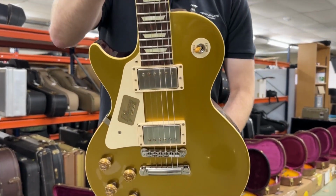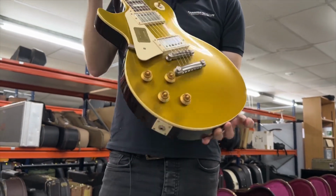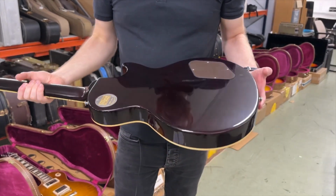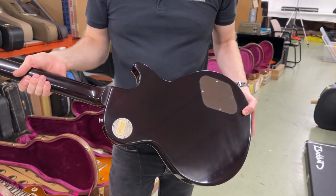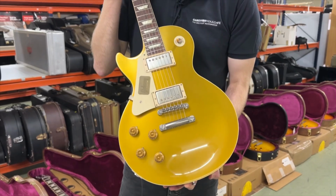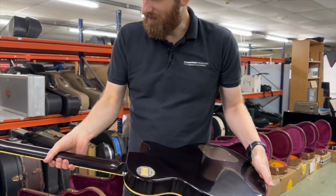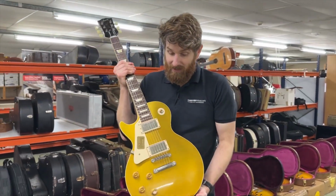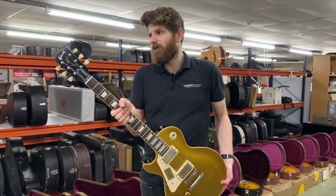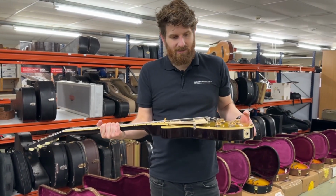So again, from 2014, this is a 57 reissue, antique gold top, and it's got a dark back, which I guess is a lesser spotted thing on these models. A lot of the original dark back gold tops are quite collectible, lesser seen. Some people prefer it, some people don't. I quite like it. So this comes with custom buckers again, the Alnico 3 custom buckers, and it's actually got an early 50s profile neck on this one rather than a traditional 57 neck. So an early 50s neck.